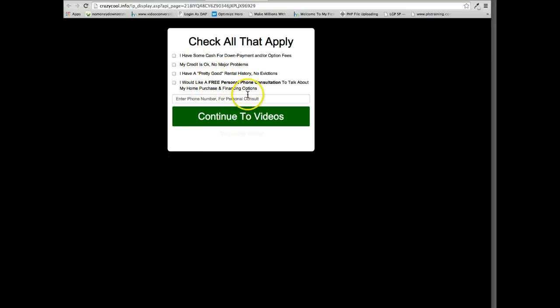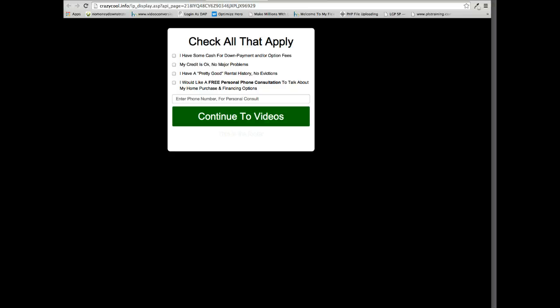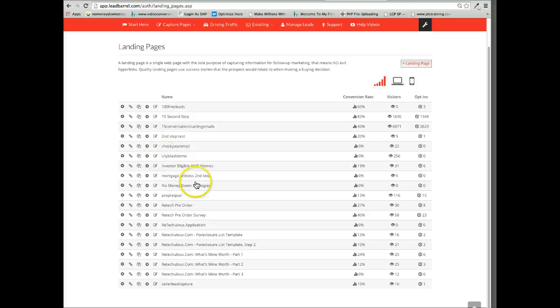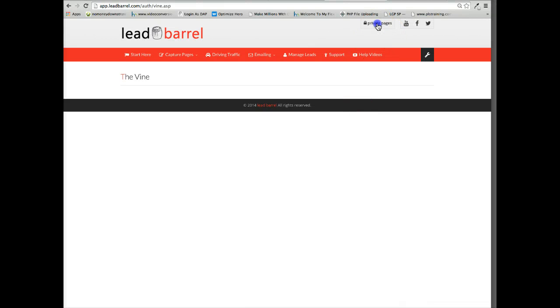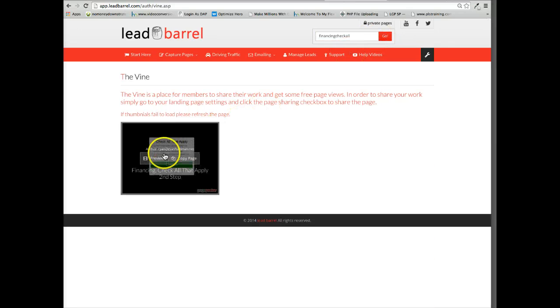I'm going to use this as my starting point, and I'm going to change it, but I want to attach this page to a second step survey. So let's do that. I'm going to go and do financing check all. Okay, so in Lead Barrel, now that I have my first page, no money down strategies, I want to go to the vine and copy this page over too. Instead of recreating the whole thing, I'm just going to copy this into my account here.